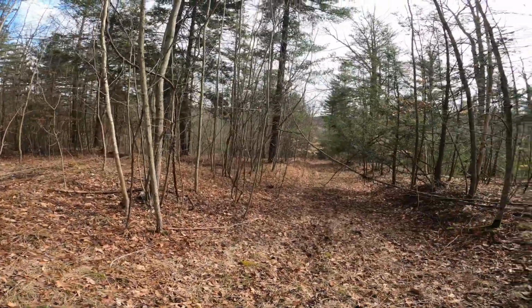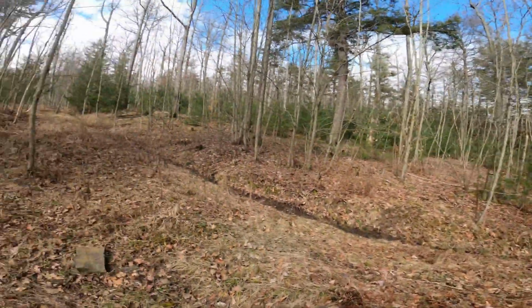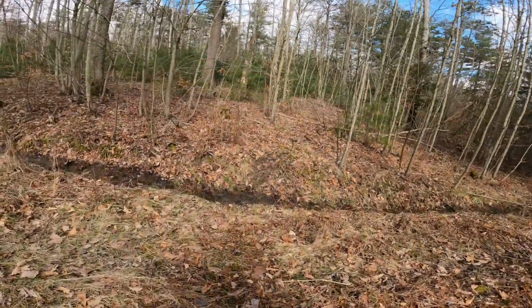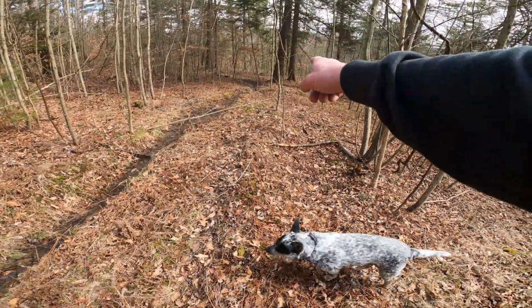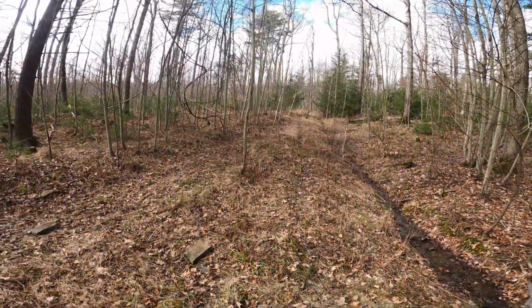Well, this right here, you got this little opening here. Just an old logging road from when they logged this. And if you look, there's a trail right down the center of this logging road. Deer like easy access. They don't need to go through the toughest spots.